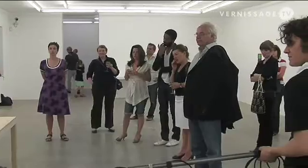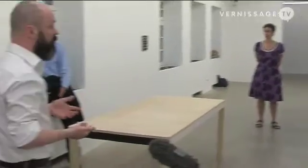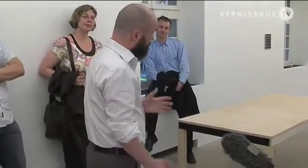And the second thing is that I think of this table as being a studio, or a potential studio space. And by making the studio space, I've also made the artwork. So you make the studio and then you're finished making the piece. They're the two main things that made me put it in the show here.